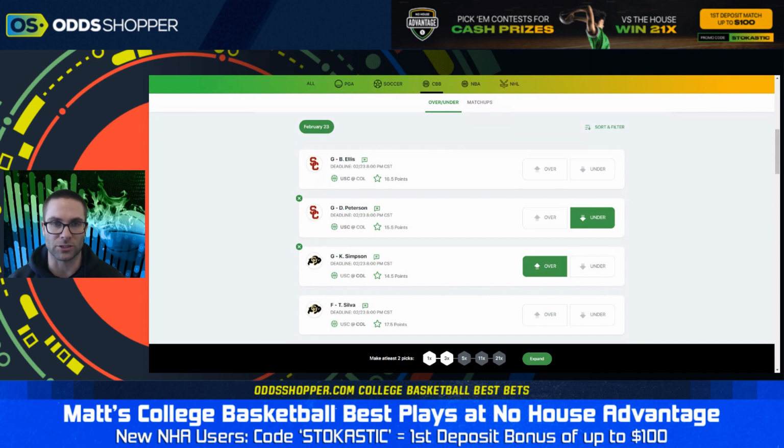And regardless, our projections do have him with the season average, and there is a weight towards the most recent play, and he's still coming in as a value towards the under. We have him projected at 13.5 points based on this current game environment. So a couple of points of value, we'll go under with Peterson.